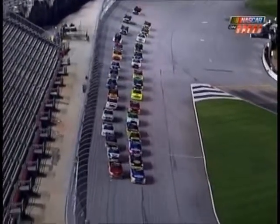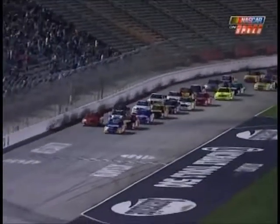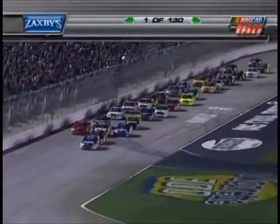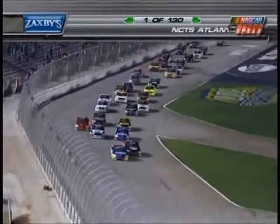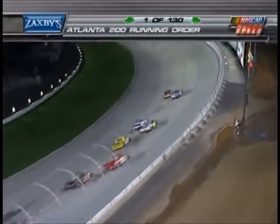It is Ron Hornaday bringing the field to the green flag. We are about to get underway, and it flies in the air. We're underway with race number 3. Saw Chad McCumbee, that 8 truck, get a little bit looser. He spun the wheels. Ted Musgrave jumped by him on the inside. He also jumped by him before they crossed the start-finish line.